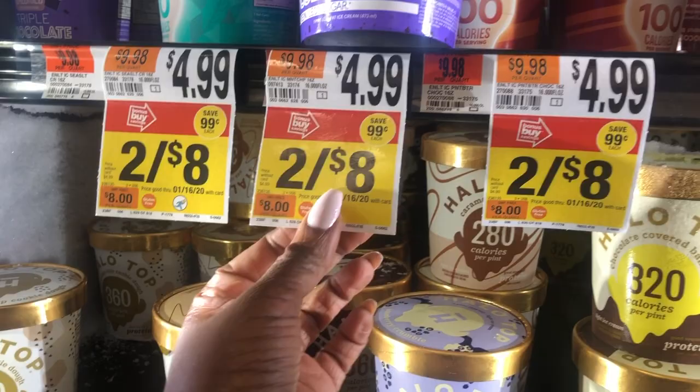But I know these, the enlightened ones, are good. So I'm going to test out. The enlightened ones are 2 for 8, so we're going to get 2 of the 8 for free. Yeah, these are stevia, so you can subtract them. I can subtract it? Yeah.